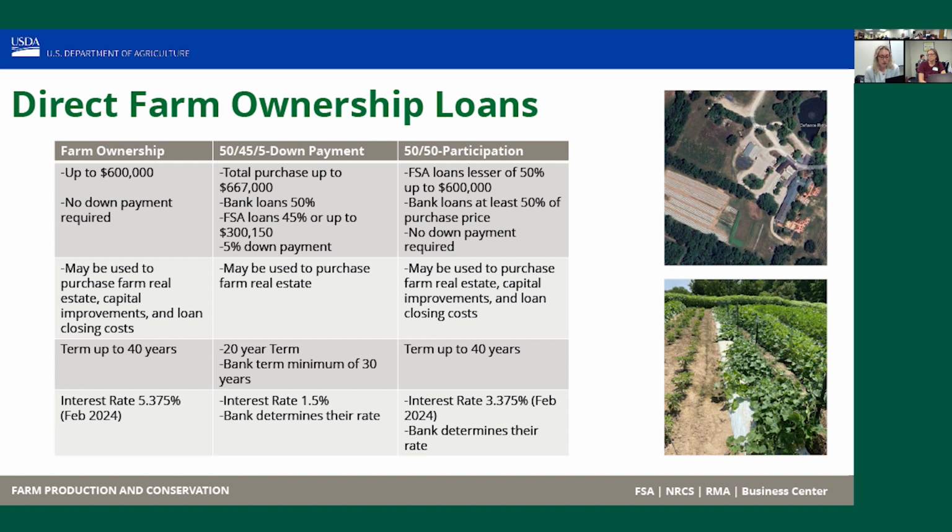We can use this to purchase farm real estate, capital improvements, and cover loan closing costs. And that's a term of up to 40 years on FSA side. The interest rate, a little bit different on this one. It's at 3.375%, which is still lower than the regular farm ownership rate. And then, of course, the bank determines their interest rate for their portion of the loan.